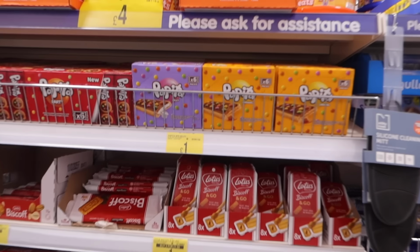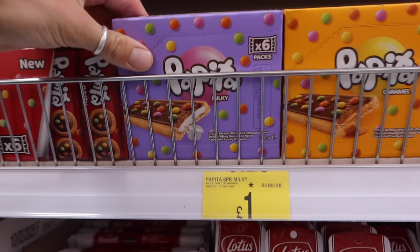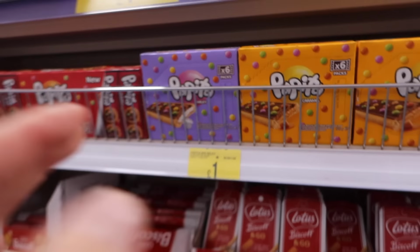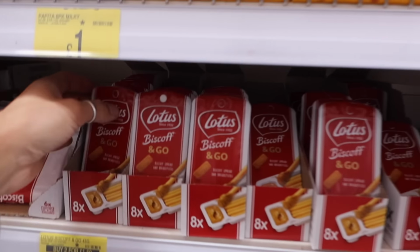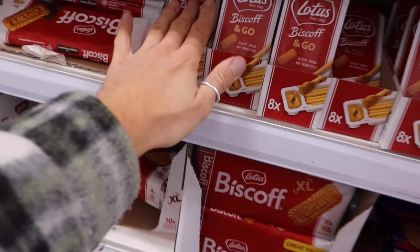Like, yes, I love these little biscuit things. Delicious. Honestly, if you've never had these, I used to have them in my packed lunch all the time. Milk ones? No, the caramel ones. Or just the normal plain chocolate ones, to be fair. And these little Biscoff spread pots. Oh, they look absolutely delicious. My mum's got it. So good.